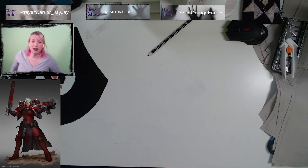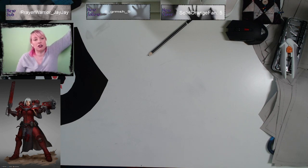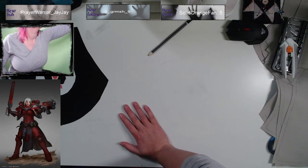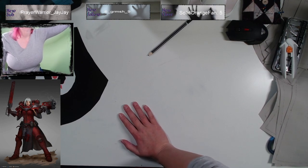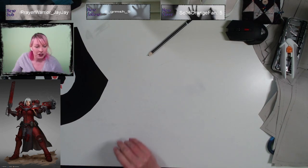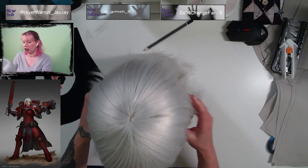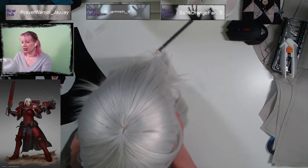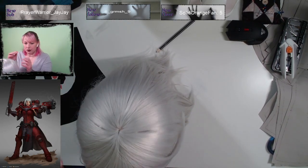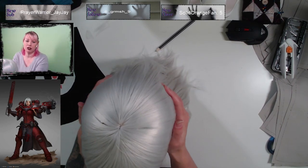But that's Coscraft wigs. I love Coscraft. I have so many wigs from them. The rest of my wigs come from Lush Wigs. So this is the wig for my Sisters of Battle. I need to cut her hair because it's too long, and the fringe because she can't see. And I might just put a little bit of roots in with a black marker. But yeah, Coscraft is just amazing.